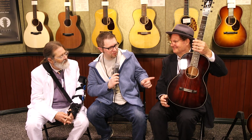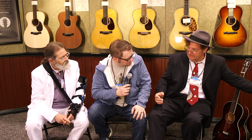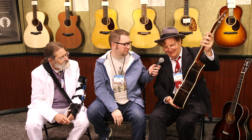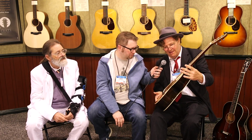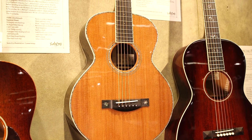We got a couple other guitars to look at. Catfish, why don't you grab another one there? Because I love little guitars. That's right. I'm going to pull out this. This is the Firefly. It's got a beautiful cedar top and Brazilian rosewood back and sides.